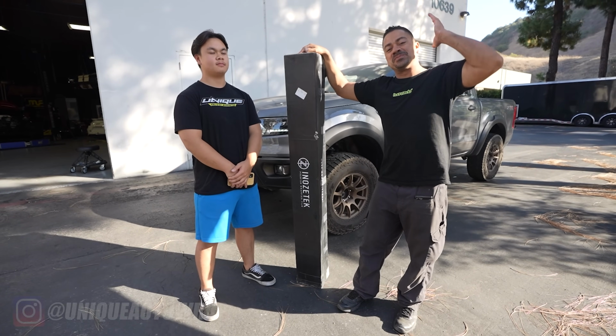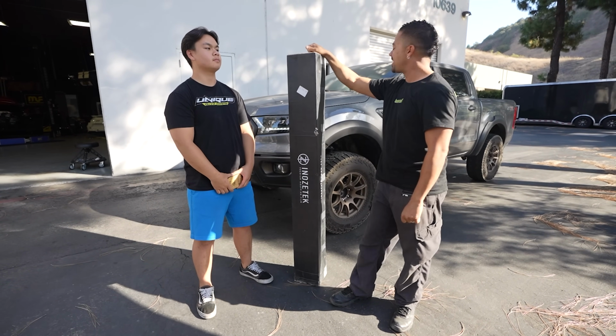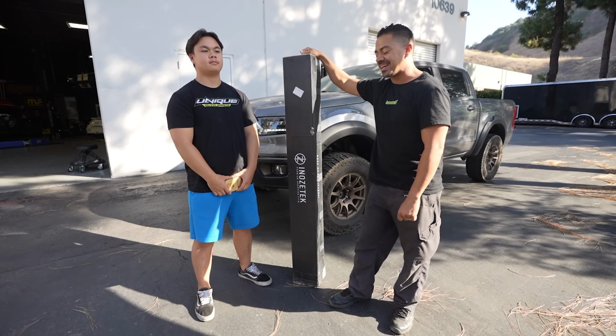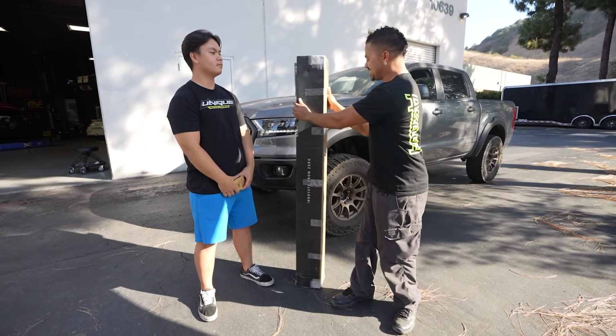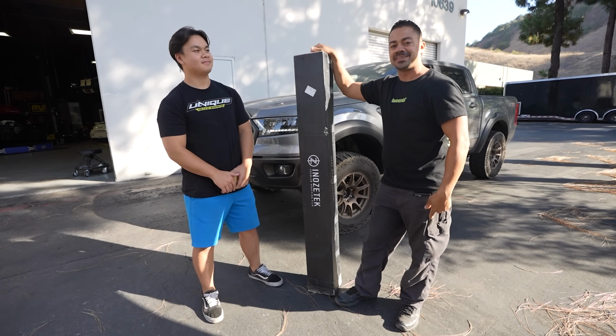Guys, so my friend from Unique Auto Wraps, once again, Chris, thank you so much. He is going to be taking our Ranger and he's going to transform it in just a few days. I don't even know what color this is. It is still sealed, and I have not looked at the label, so I don't know, and I told him not to tell me until it comes back.